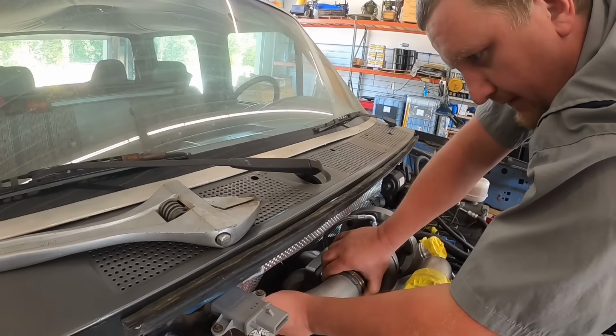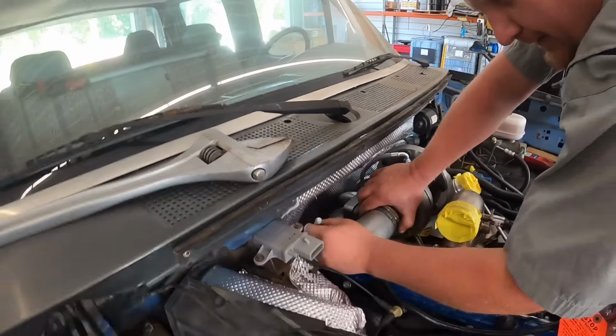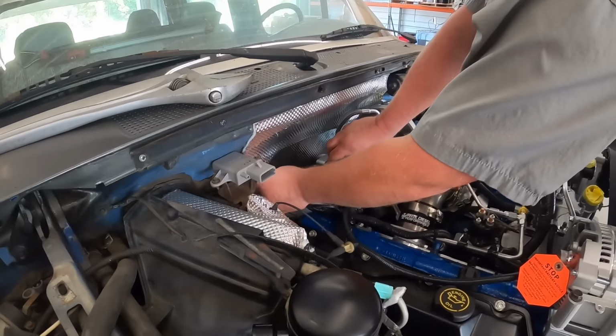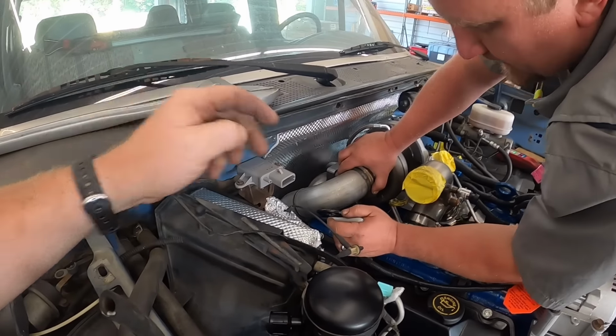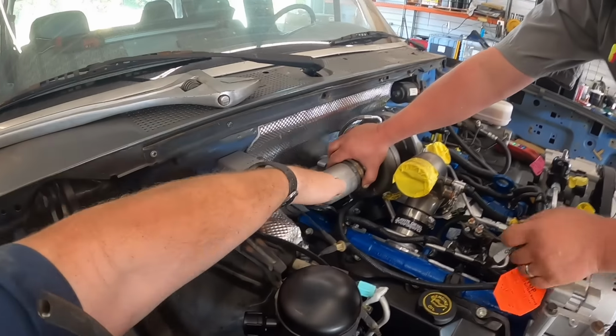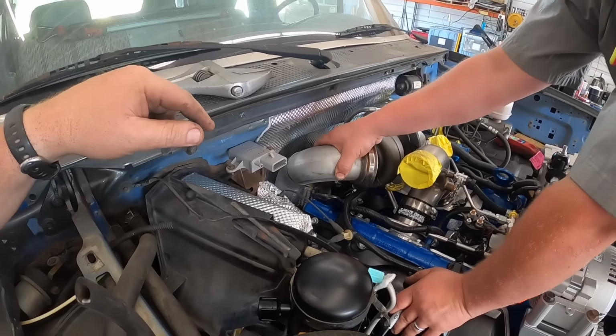Well, it fit in there. I don't know how. Kevin's marking it a little bit because it is barely touching the firewall. We'll probably massage the pipe a little bit so we don't want it sitting there rubbing. We got to bend this lifting eye. I actually made this one, it was missing one, so we're going to bend that down a little more. Massage the pipe.